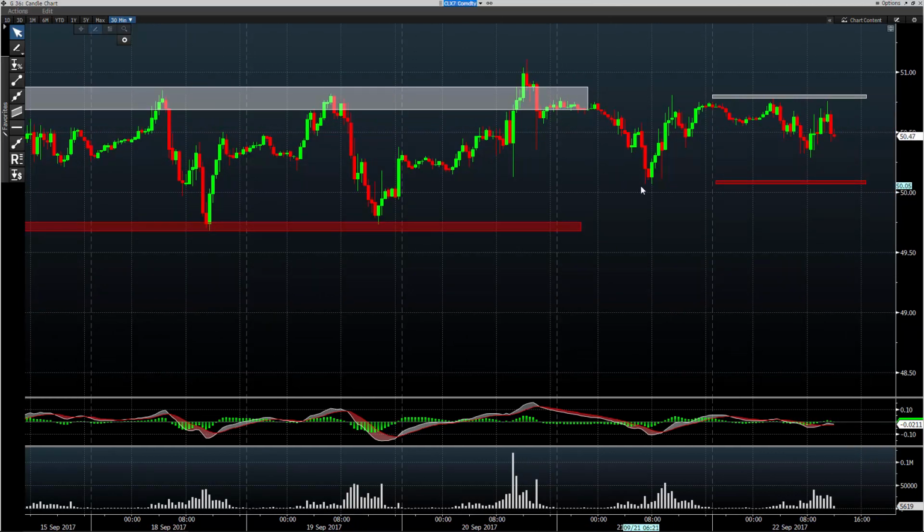But my point being is that if you will mark the levels and show the significance of the levels, you'll look at it a lot more objectively.